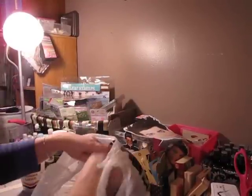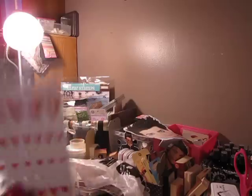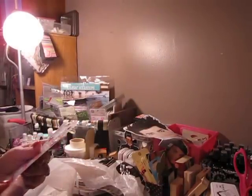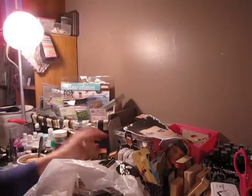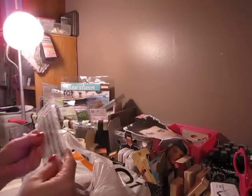This one. It just has the tab, but if you cut it, you can still use the paper. This one I love. And this one. And this one. That is my favorite. Rock on. I love it. They're so cute.